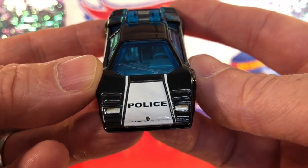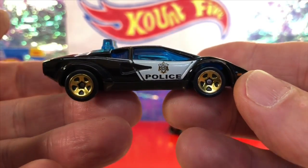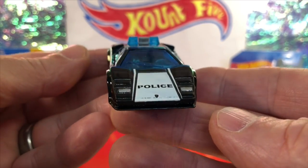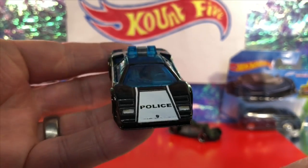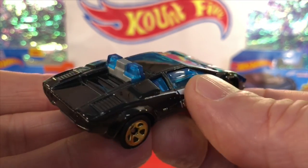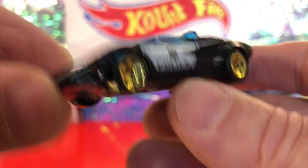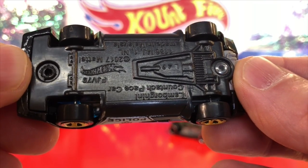Beautiful. Nice set of tampos on there. Just generally, overall, I like the concept of it. Surprised they haven't done this one sooner. And I will probably, actually, now I've got it out the box, I really like it more than I liked it in the box. And if I see another one, I will probably have to buy it. It'd be nice to have a little squad of these, wouldn't it? Chasing your bad boys up the motorway. Wow, that is awesome. So, Lamborghini Countach. Police car. Oh, pace car. Police car, no, it's a pace car.